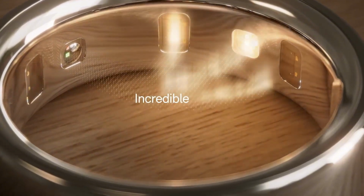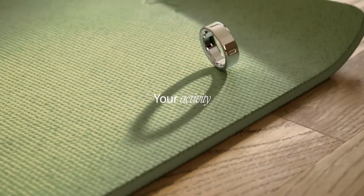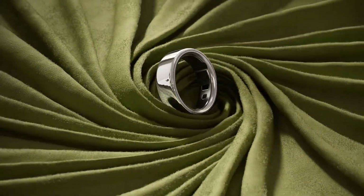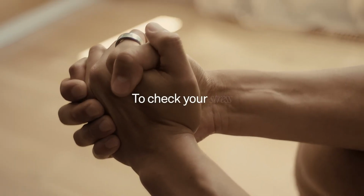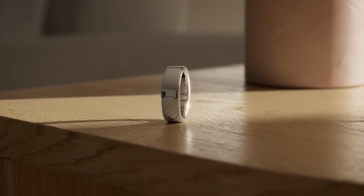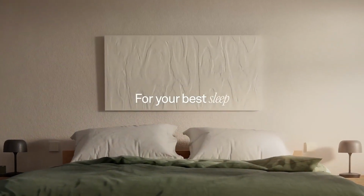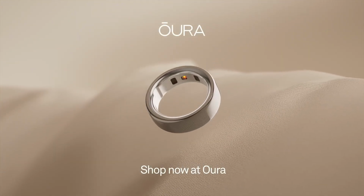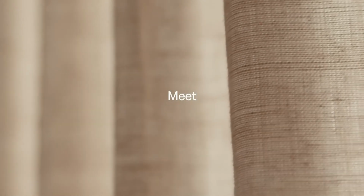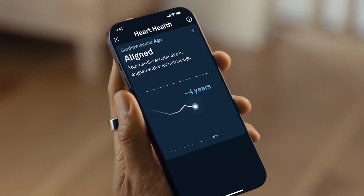Right. What's next? Are we all going to have these AI-powered health gurus on our fingers telling us what to eat, when to sleep, how to live our best lives? I mean, I'm not going to lie, a part of me kind of hopes so. But hey, maybe that's a conversation for another deep dive. Definitely. But in the meantime, if you're considering the Oura Ring 4, ask yourself this. What would your ideal health companion be capable of? What kind of insights would be truly game-changing for you? That's a great question. And on that note, we'll leave you to ponder that.